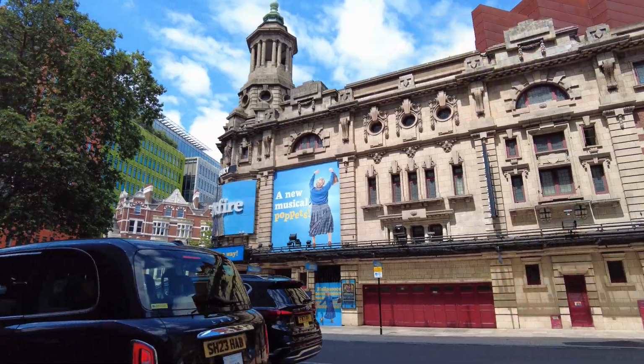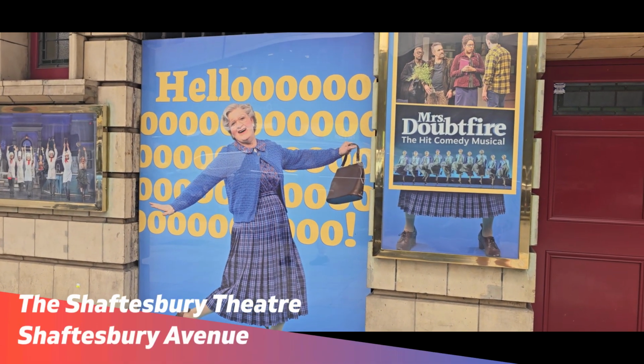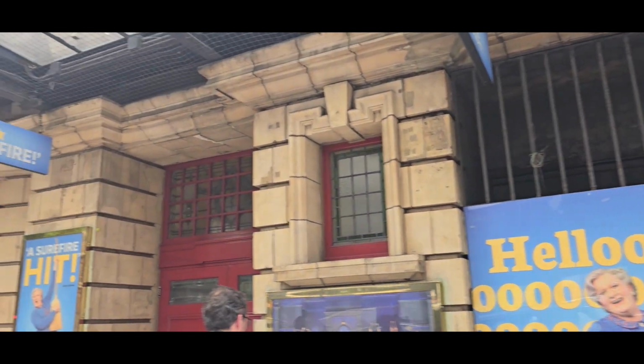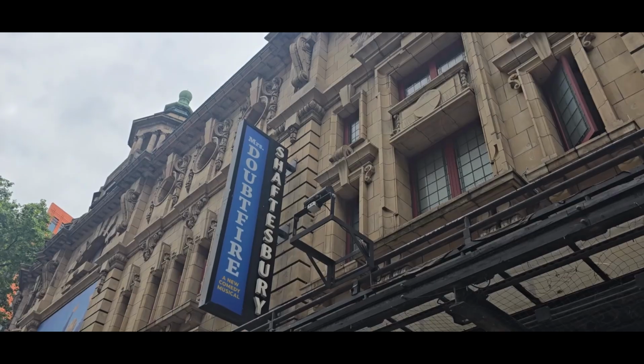The largest independent theatre in the West End, the Shaftesbury has a reputation for high quality productions. It opened on Boxing Day 1911 after being constructed in just under 5 months, with its first production being The Three Musketeers.